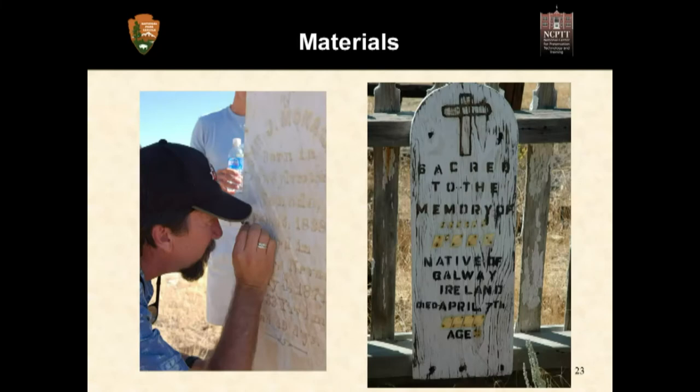So figuring out the materials, wooden markers versus marble, granite. This is something easy to teach people, but it matters a lot as a preservationist because how we treat one material is very different than how we treat another one.